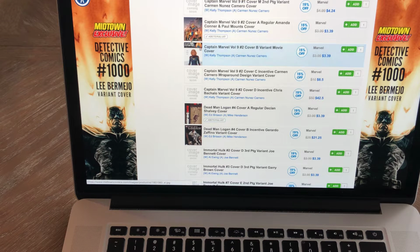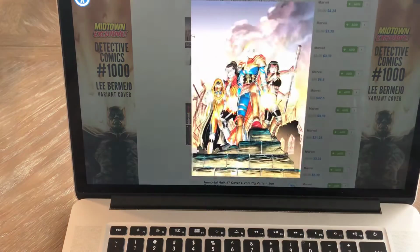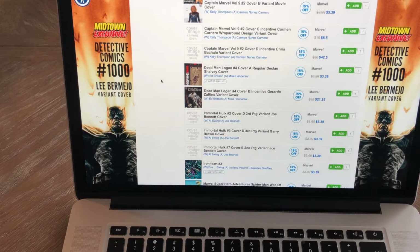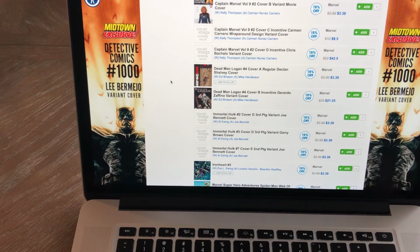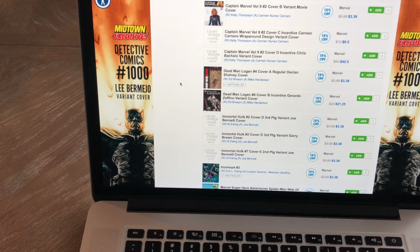Captain Marvel movie's coming out, so you may have some interest in that book based on the movie. I don't really care for the character that much. I think the movie might be good. I do like the preview so far of the movie. I'm going to be going to that with an open mind. I probably won't go see it in the theater when it comes out. I'll wait till it hits DVD, but yeah, it looks decent.